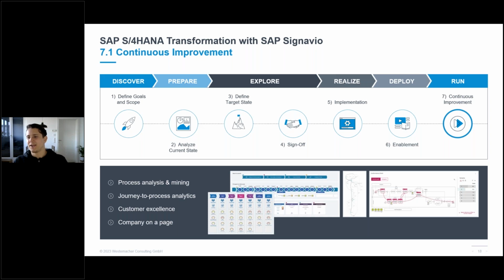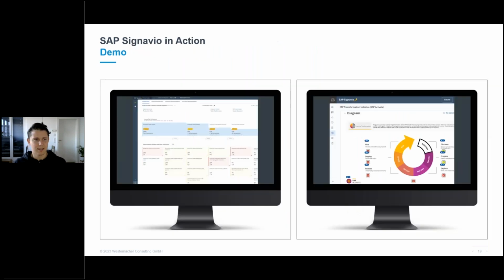Coming back to the analogy of a smartwatch, it also starts for you when the smartwatch is up and running. Now you want to know, okay, which circles are green? How can I make the orange into green? And now it's the same with your S4 system. And Signavio helps you on this journey. How this looks like in real life, I can show you now in a short demo.